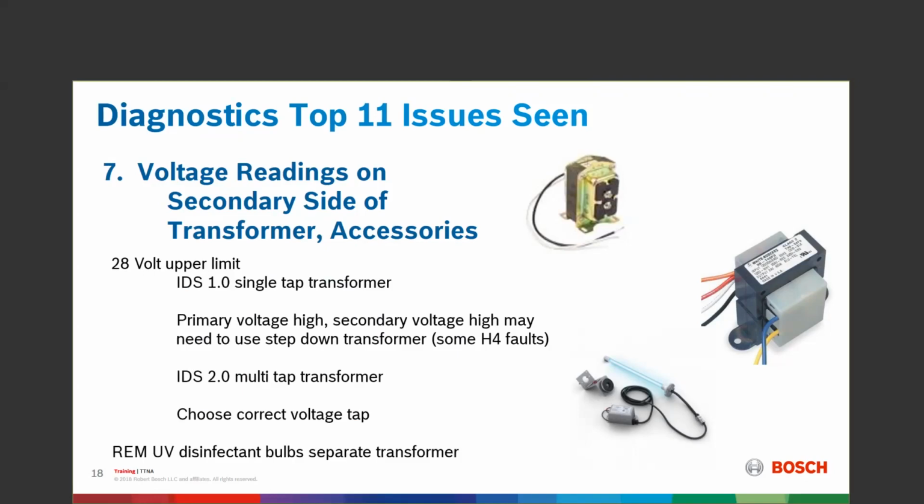We've had cases with the REM UV disinfectant bulb. It's caused us grief. I understand now that they are supplied with their own transformer. Sometimes people try to save time by hooking into our transformer. When you make that connection to our transformer, we've had 2 cases where they've actually backfed. Apparently a thermistor inside that bulb, a diode.